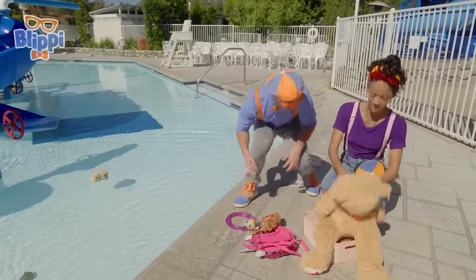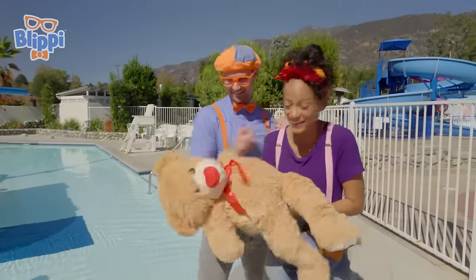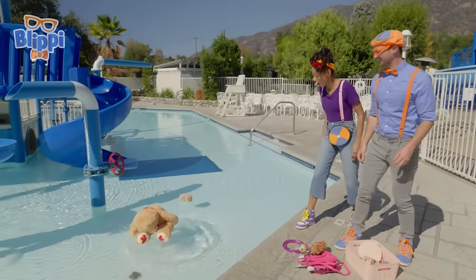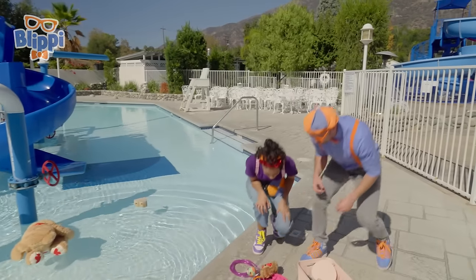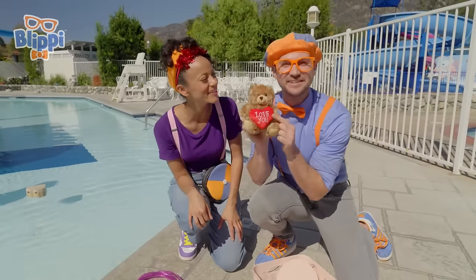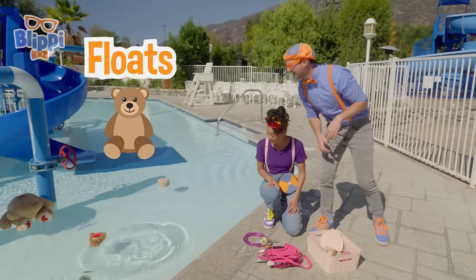Yeah. All right. Hey, what about this friend? Wow, yeah, the soft, cuddly bear. Ready to go for a swim? Yeah. Okay. Woohoo. Whoa, he loves swimming. All right. Oh, and look, the snuggly bear I found. Oh, so cute. I love you. Here we go. Woo. Oh. Wow.